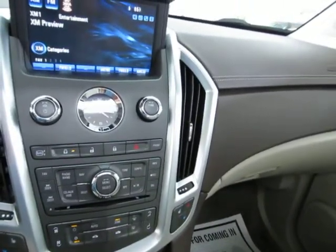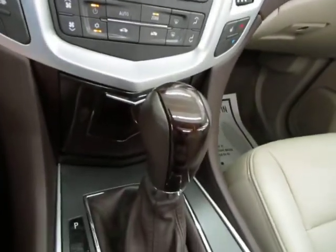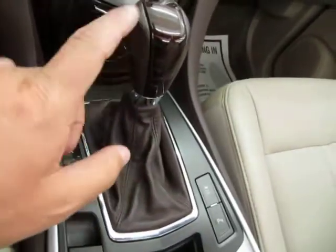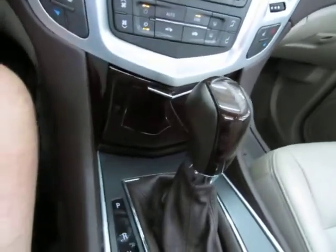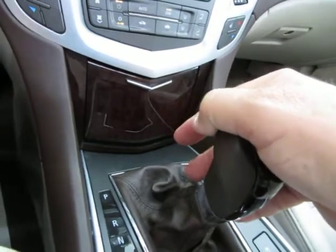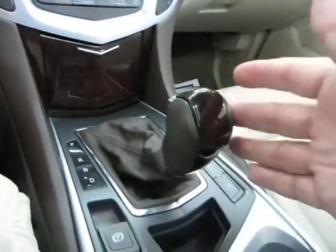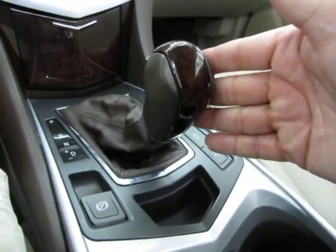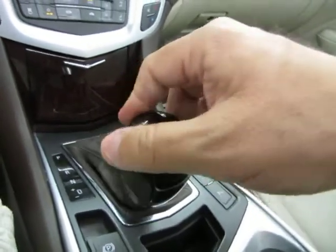Okay, what else? You've got an automatic transmission that has a manual shifting mode. By the way, this is all leather here, leather wrapped on the sides with the wood trimming here, and wood trimming all around the vehicle. Step on the brake: reverse, neutral, drive, and that's how you're going to drive it 99% of the time. But if you want to make the transmission shift manually, you push the lever over to the left and you tap up to upshift and down to downshift.